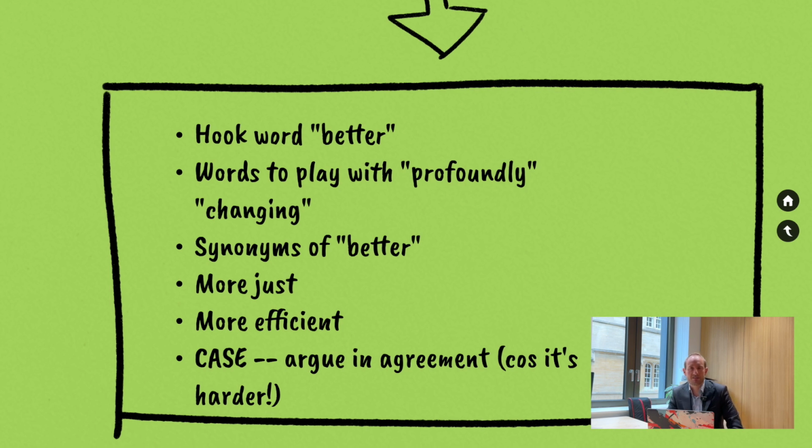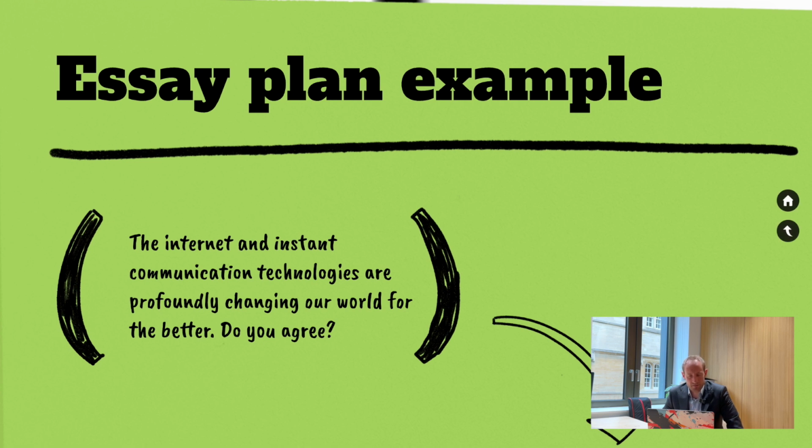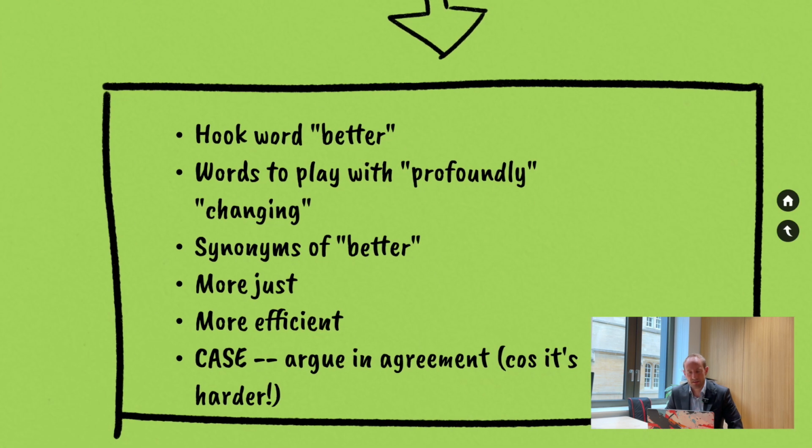And in essay questions, there will be something similar, some focal point that you need to identify. The way to identify it is to just answer the question with as few words as possible. So if I go back to the question, the internet and instant communication technologies are profoundly changing our world for the better. Do you agree? Imagine answering that with as few words as possible. I might say, yes, it's for the better, or no, it's not for the better. Can you see that the word better jumps out as the crux of this debate? So what better means is something that we need to dig into, right?